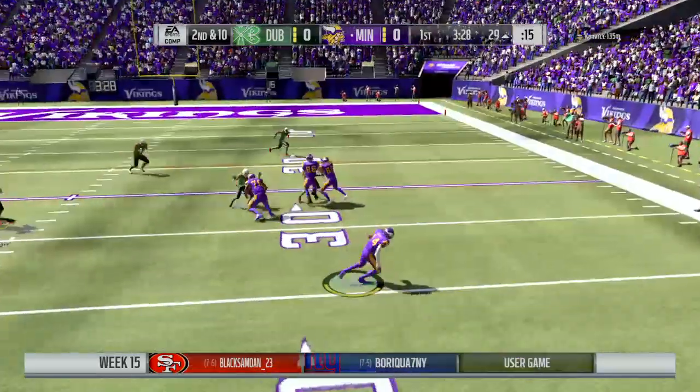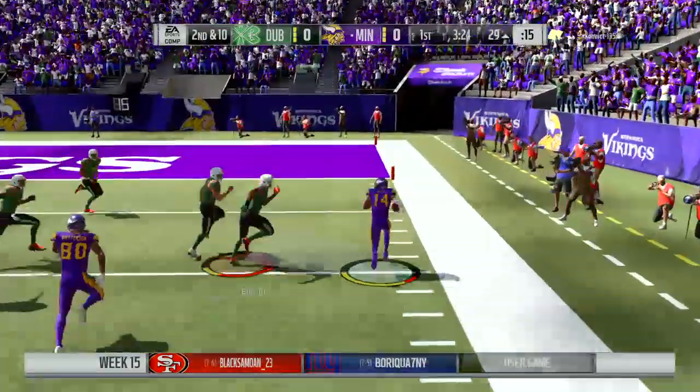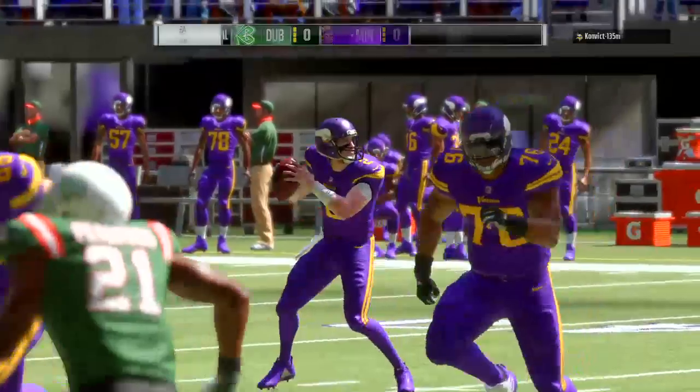Back to throw now on 2nd and 10. He's got it complete to Diggs, right side. 23 yards on the play.